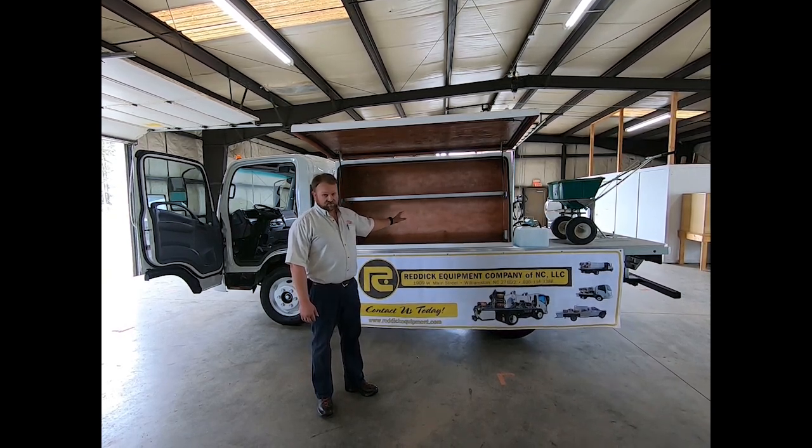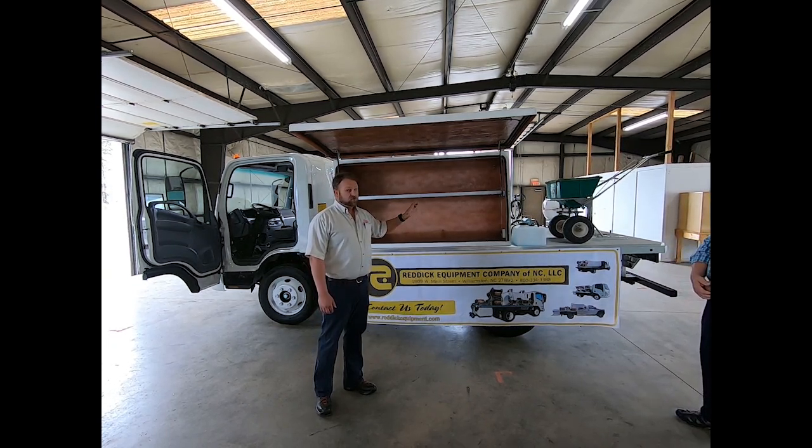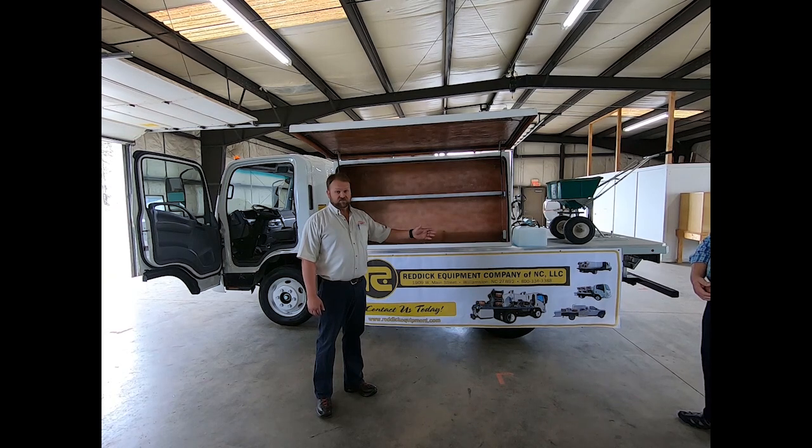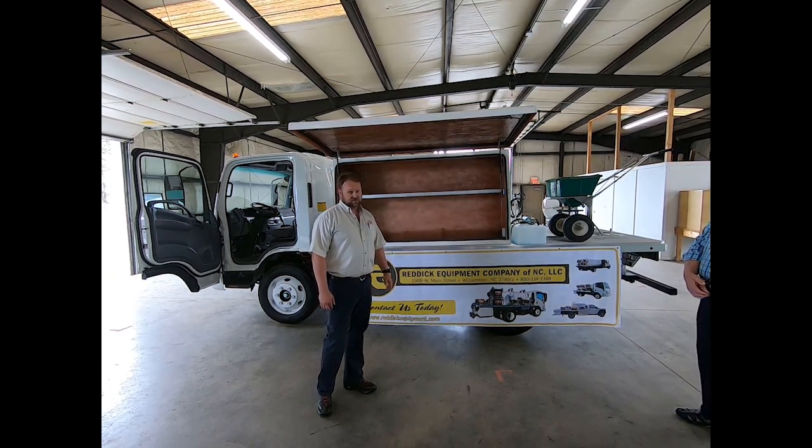The turning diameter for this truck, which is phenomenal for this type of situation, is less than 34 feet. You can get in and out of cul-de-sacs, in and out of driveways. Very safe, very economical, very effective truck for this type of situation.